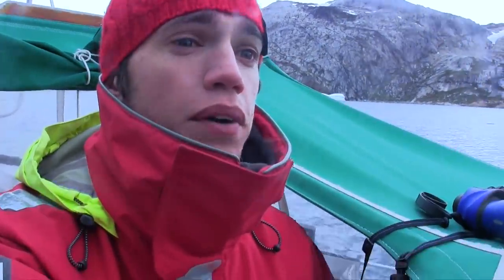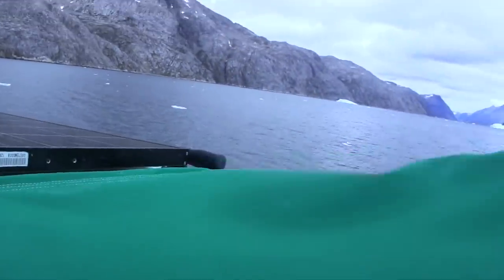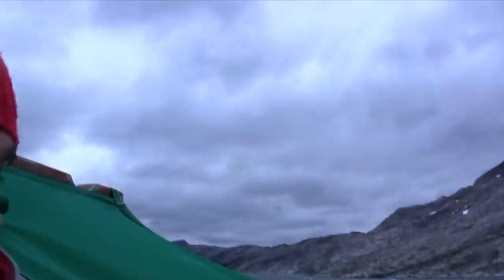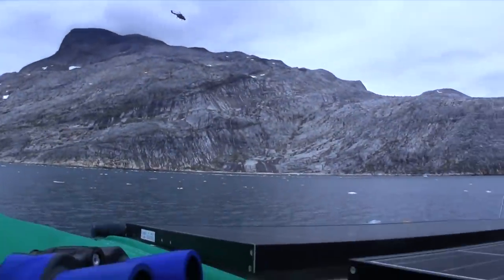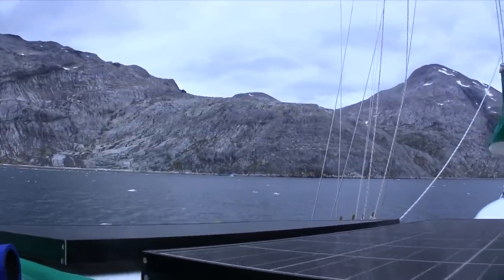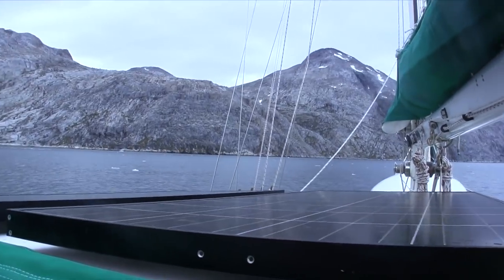Drake wants to get this on time lapse, so I'm going to just circle. It's alright, listen, I'm going to circle, so take your time. Oh, hello. Hey, we got a helicopter, Drake! What? We got a helicopter! Coming right down to the water level. Come back? Yeah, they're coming back. I think they're coming back.